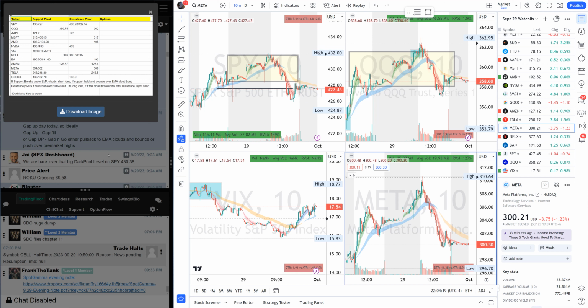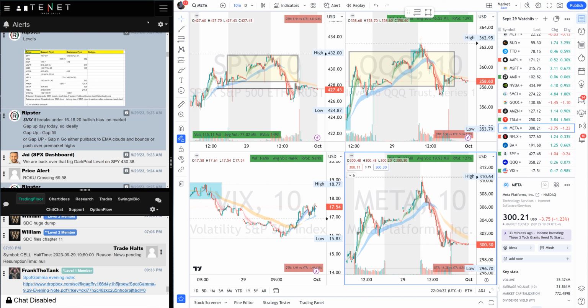Alrighty. So that was that. Now let's go see what was the plan. All right. So VIX, if it breaks 16, 16.20, bias downside will be bullish. Will be bullish on the market. Gap up day today. So what was the personality of the market? It was a gap up day. Either it was going to do gap up long or gap down, gap fill, right? So that's what it was going to do. So we were ready for both and see what it does. Right here, first identify the personality of the market. First thing you do when you wake up, that's what you do. You identify the personality of the markets so that you are ready for whatever is going to come. All right, let's go next.